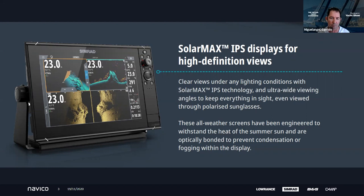So if you have access to the data, if you can trust the data that the multifunctional display acquires through the network, and you can see it, of course, we are increasing the safety on board. That is why we really, really strive to have one of the best screens in the market.